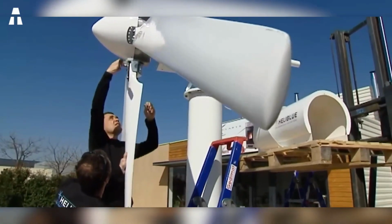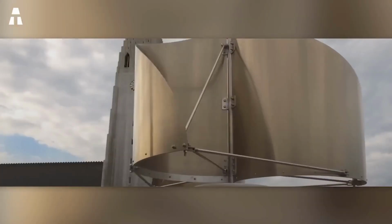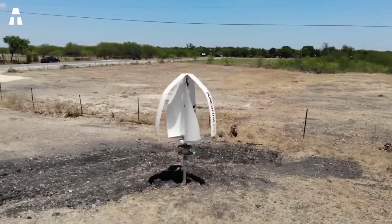One company that manufactures vertical axis wind turbines and has made a name for itself in the United States is Icewind. It offers two main models, CW100 for domestic wind turbines and RW100 for industrial wind turbines. Nevertheless, there's a big difference in cost and size between the two.